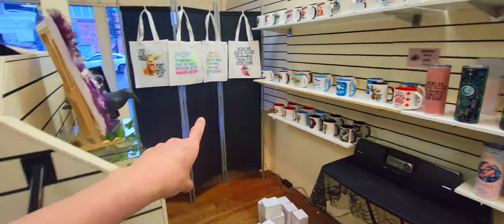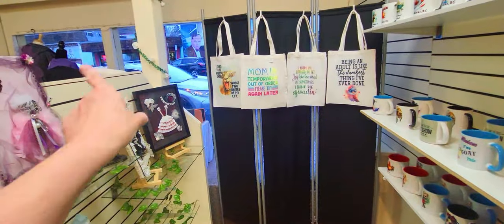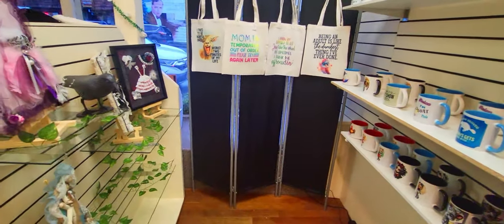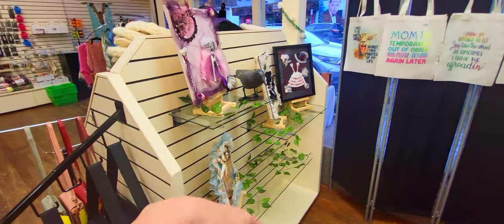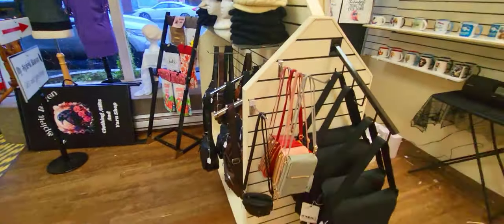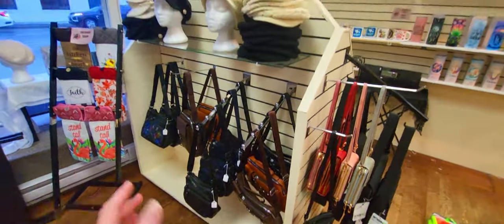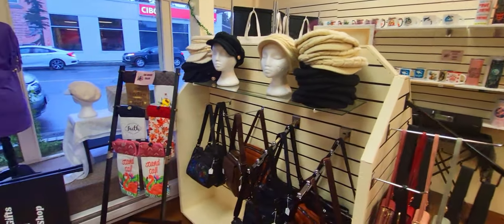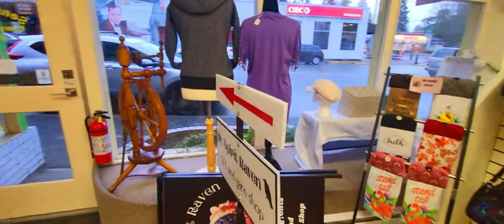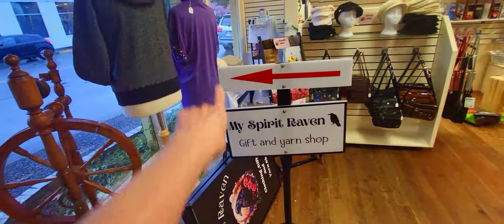I put this here because all of my wires and everything for all of my lights around my windows is back there and it looks atrocious. So I just put that there for now. I'm going to put some of my artsy stuff here. I've got all of my purses and stuff hanging on here now, which I think is better. And then my hats are here. So yeah. Here's my new sign. I put that out at the corner.